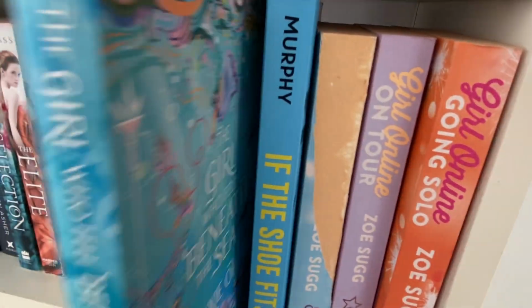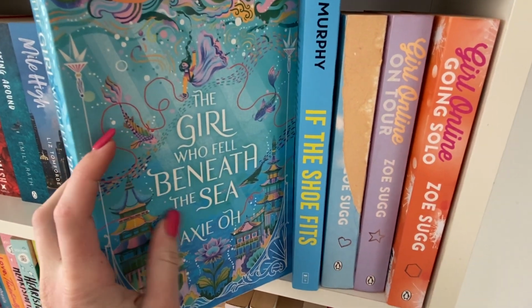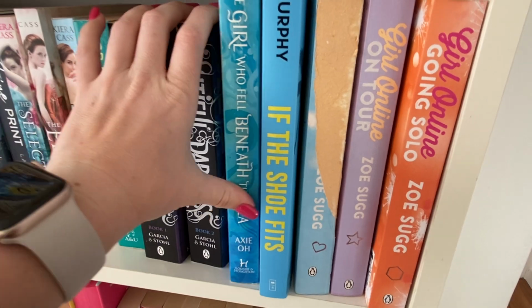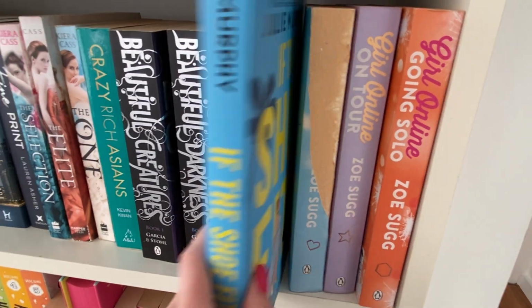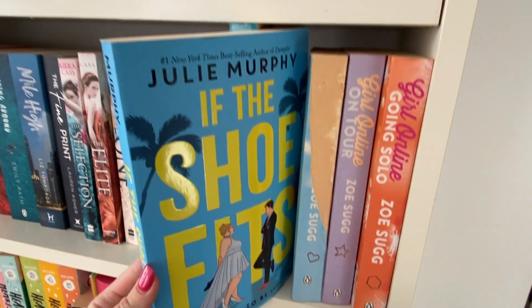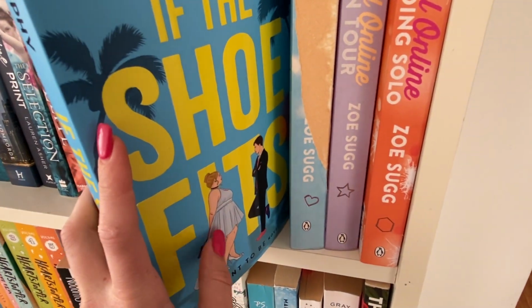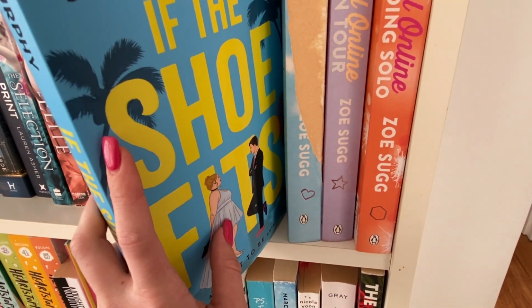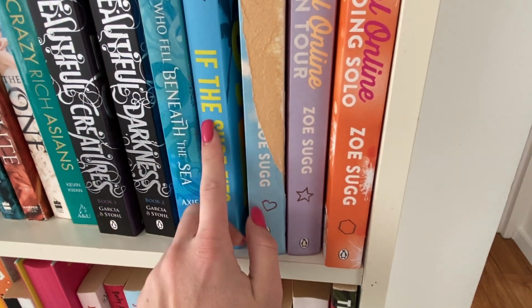Moving on, I've got The Girl Who Fell Beneath the Sea by Axie Oh. This is the only book I've read by her. This was a definite 5-star read. It is a Korean folklore retelling, and I just truly loved that. Beside that, we've got, this is actually another 5-star read. This is If the Shoe Fits by Julie Murphy. This is a Cinderella retelling where she goes on kind of The Bachelor and meets this guy, but she's not supposed to. That was definitely a 5-star read.